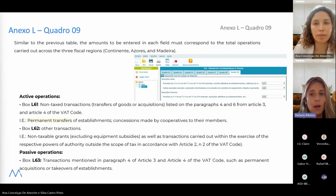Lastly, tab Quadro 09 is very specific and is for transactions listed in specific articles of the VAT code. For example, in box 61, we must indicate permanent transfer of establishments, and in box 63, which is for passive operations, we indicate permanent acquisitions or takeover of establishments.